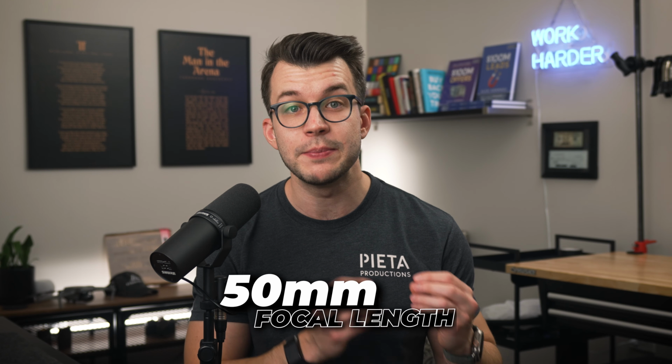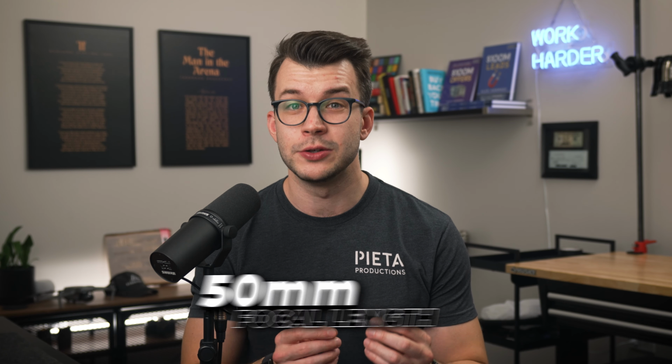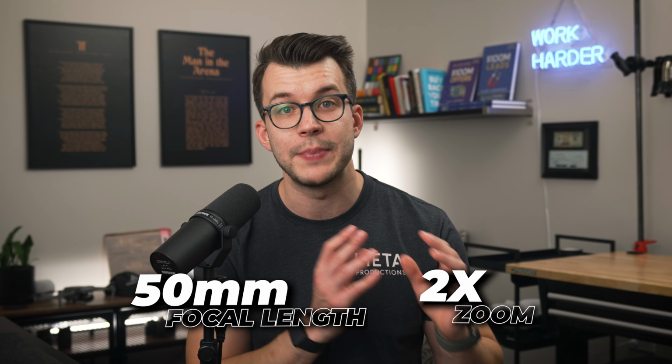Ideally, we want a 50mm or so focal length, and to do this, we can use a 2x zoom on that main lens. But if we want to use that focal length on this camera, we're losing a lot of megapixels. We can only shoot at 12 megapixels rather than 48 megapixels, so that means we need to frame the image perfectly because there's not much room for cropping.